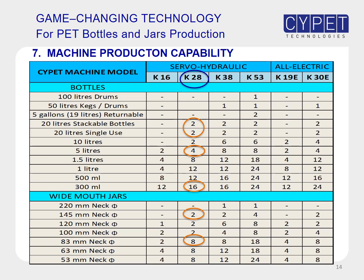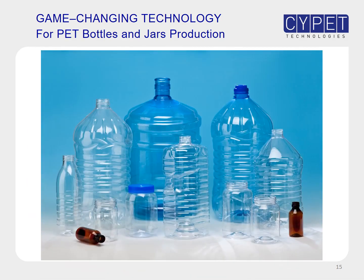The all-electric machine model K30E is extremely flexible, capable of producing from small bottles with 24 cavities to the largest PET containers of up to 50 liters with 1 cavity. The bottles and jars shown in this photo are examples of containers produced on CYPET machines.